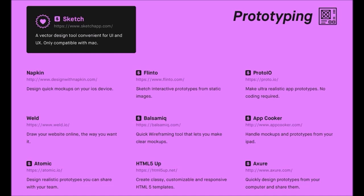HTML5up.net, that's the next one. You can create classy, customizable, and responsive HTML5 templates using the HTML5up.net website. Lastly, Azure.com, it's a paid service. You can easily and quickly design prototypes from your computer and also share them using the website or the software itself. So definitely try Azure.com. It's definitely worth it, I would say.